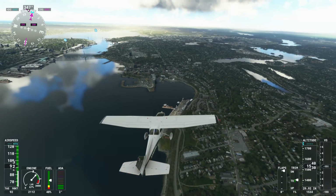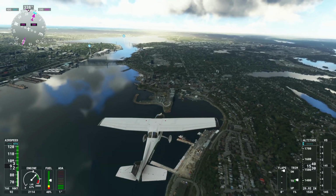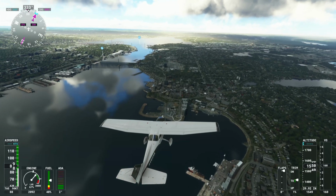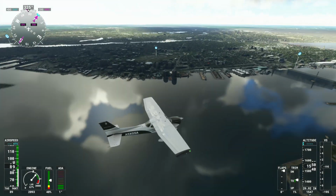Funny thing here is if you look at the water right now, really close to the bridge, you can see that it looks really different, not as flat as what we're currently flying over, right? You can see more relief, some more waves, etc. While in this part, right, we don't see anything.